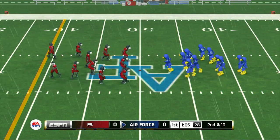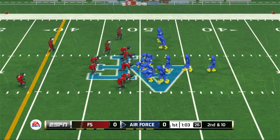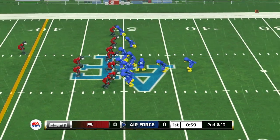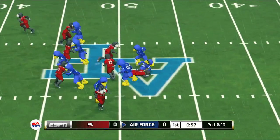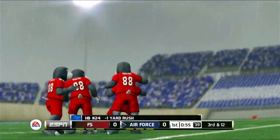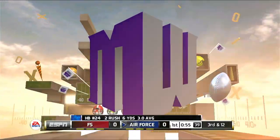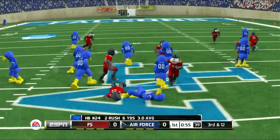From midfield, second down. Ready! Green on the hook! They'll knock him down for a loss. Loss of 1 yard on the play. That brings up third and 12.